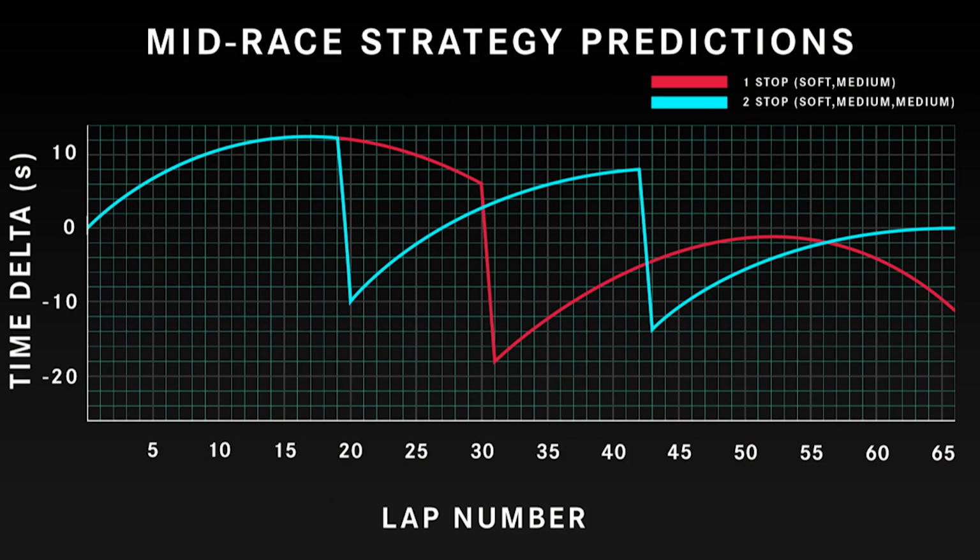What we could start to see when we took that degradation and put it into our linear strategy tools was that the two-stop was now coming out as a clear winner. And the point that we actually decide to trigger the stop, well, really that's the point that we're talking about calling the driver in and getting the pit crew out. But when we got into that second stint, that was when we really started seriously thinking about making this happen.